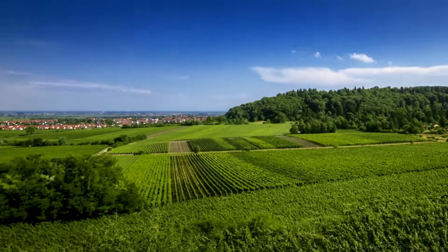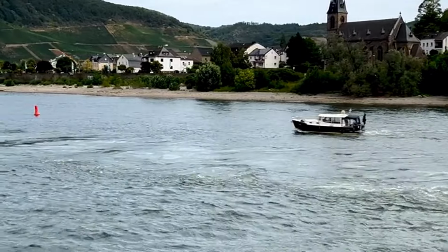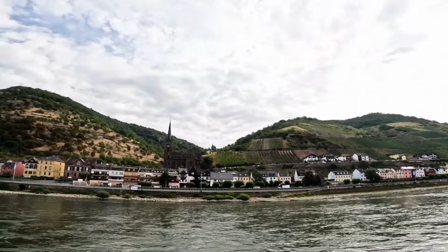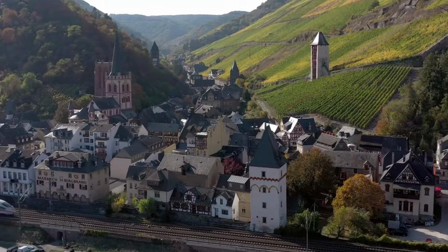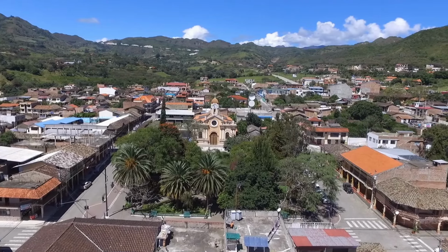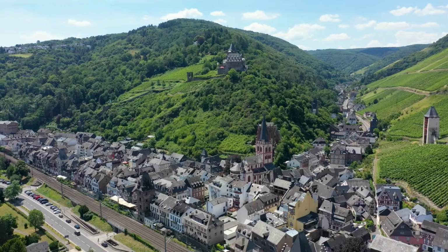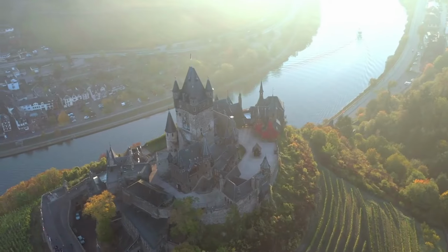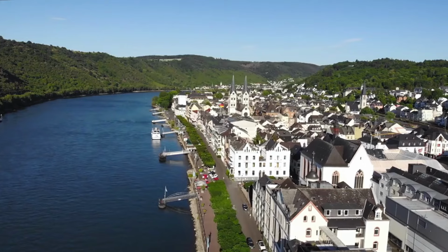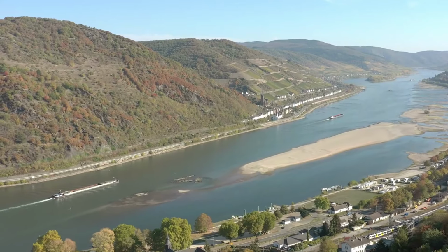But the Rhine Valley isn't just about vineyards. It's also about the charming villages that dot the landscape, each with its own unique character and history. Take Bacharach, for instance. This medieval village, with its half-timbered houses and winding streets, looks like something straight out of a fairy tale. As you wander through Bacharach, you can almost hear the echoes of the past. The town walls, dating back to the 14th century, still stand as guardians of its heritage.